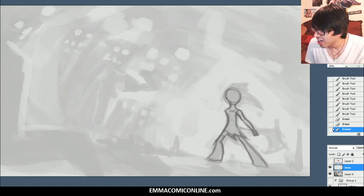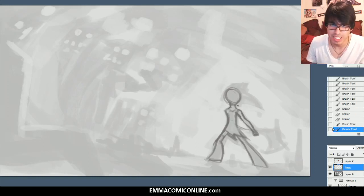Someone's saying wind blowing her hair would be nice. Yes, there is wind blowing. That's why her hair is like that. They're also saying add some sunflowers in there. I think that would be nice too. That would be very nice. I have to figure out exactly how this is gonna work.